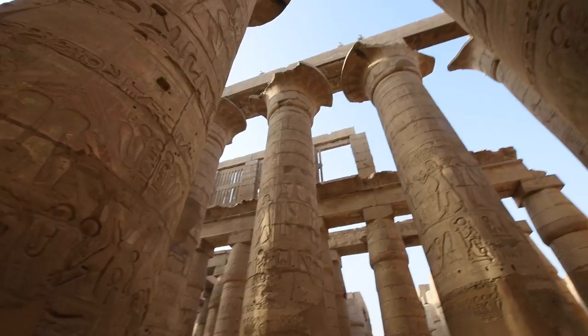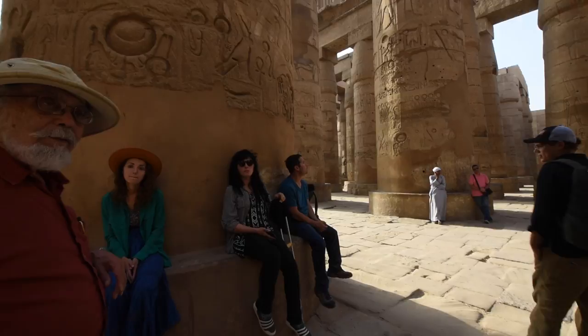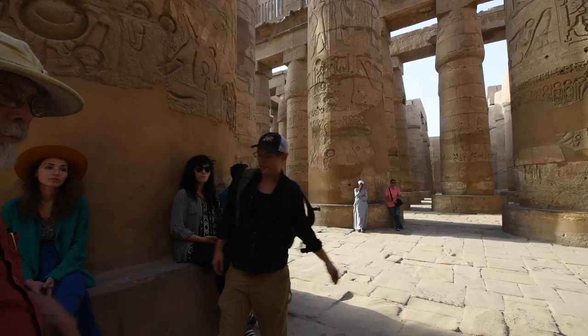So the whole thing, it's impressive enough as it is, but when it was functioning, it must have been really spectacular to be in the middle of this dark, gloomy, but vividly painted hall.